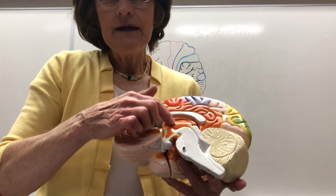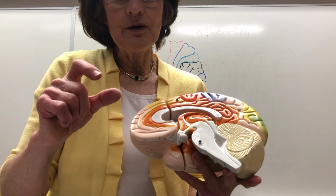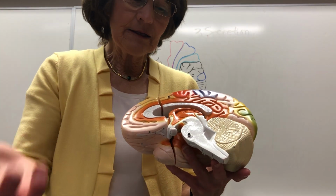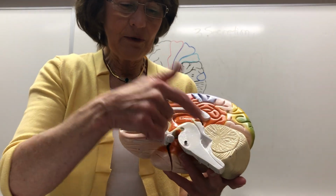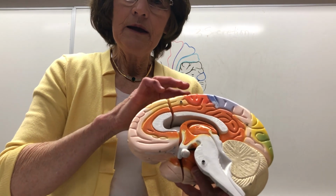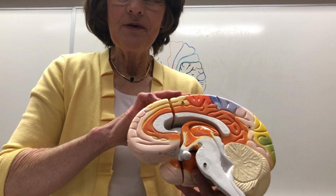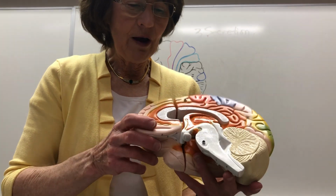The thalamus is so important. It relays the sensory. You've seen the term spinothalamic tract. It's coming from your hands, fingers, your extremities, up through the spinal cord to the thalamus, and then out to the part of the parietal lobe where it's going to be recognized for the sensory. And so we've got those.